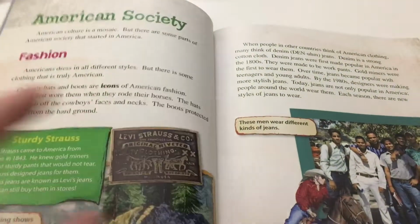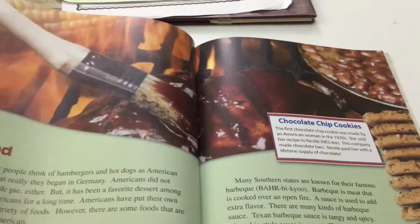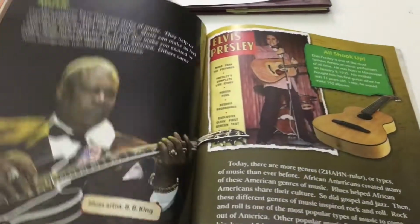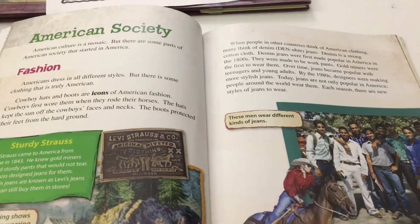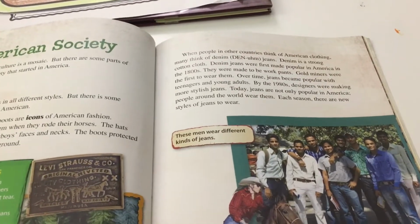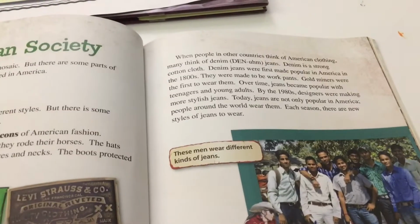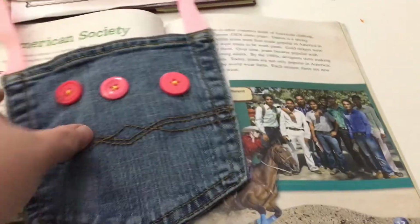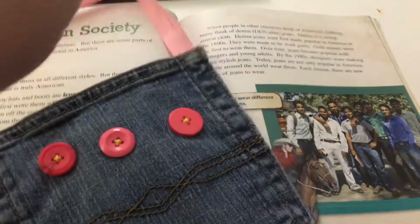So then we get into American Society. This was a fun little section. We read about fashion, food, and music. I think that was all, I'm trying to remember. For fashion, it talked about cowboy hats and boots and denim and things like that. And let's see if I have it here. To go along with that, she made this little purse out of the pocket from my husband's pair of Azul jeans.